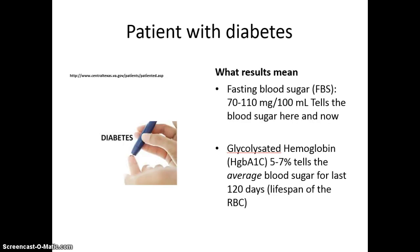Your patient with diabetes, then, fasting blood sugar tells that current blood sugar. We usually get that with a finger stick, or we call it point of care testing, where the nurse, or in some facilities even the CNA, is allowed to poke the finger, get a blood sample, run it through the little machine, and then we dock or download that information to the lab.